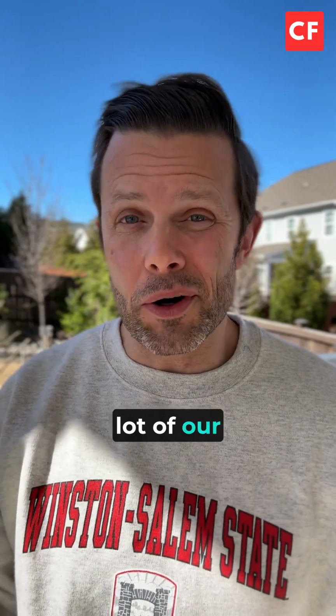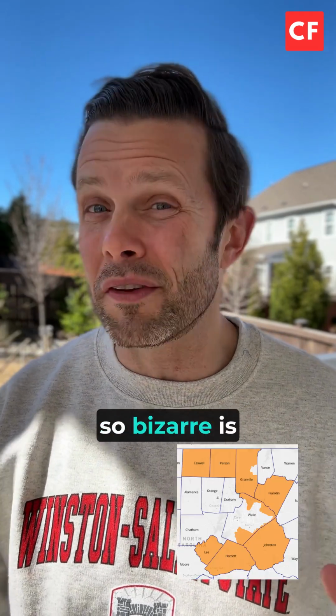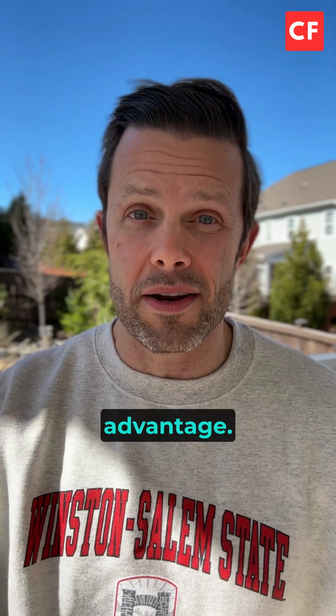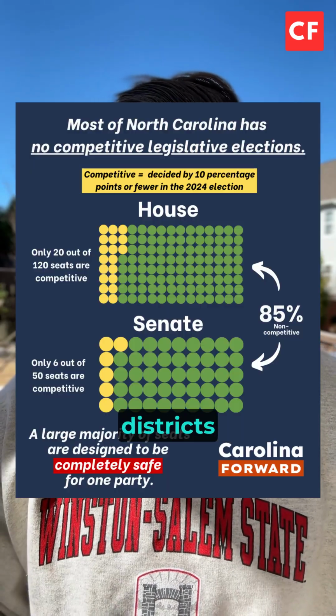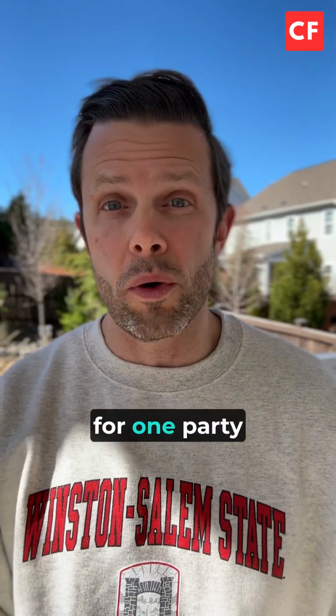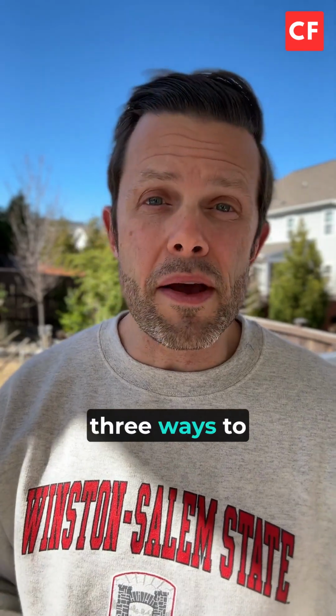The reason a lot of our election maps in North Carolina look so bizarre is because they've been drawn to give a Republican candidate a big artificial advantage. 85% of the state legislative districts across the state are drawn to be non-competitive, meaning they're totally safe for one party or the other. So there are basically three ways to fix this problem.